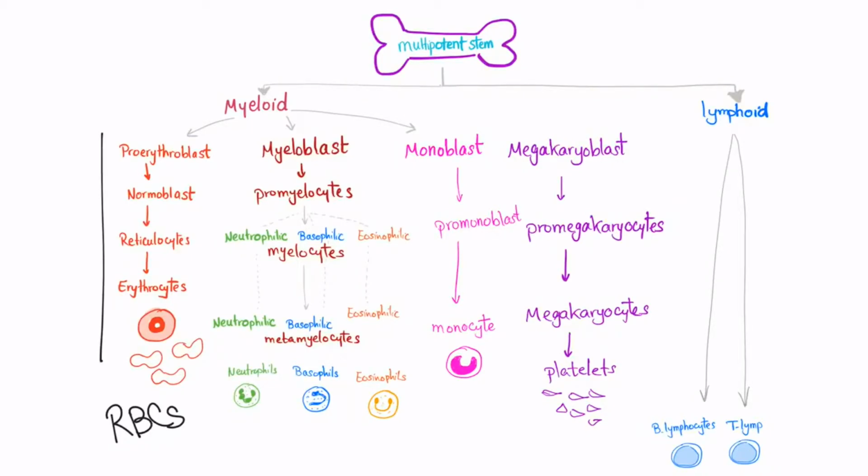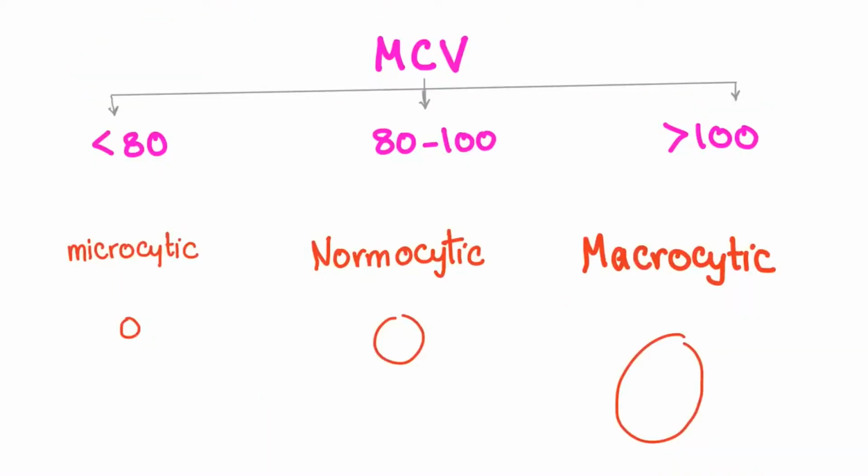All of these steps need something called EPO, erythropoietin, from your friend the kidney. That's fine. And as you are well aware, MCV determines if the anemia is microcytic, normocytic, or macrocytic. Anemia related to chronic kidney disease is normocytic, MCV 80 to 100 femtoliters.